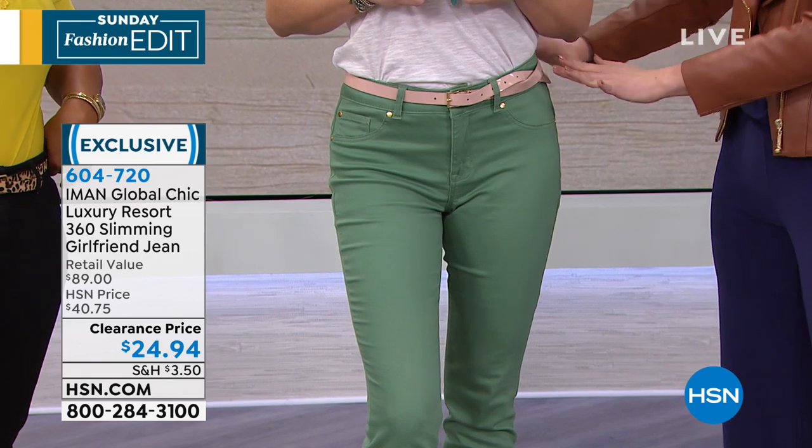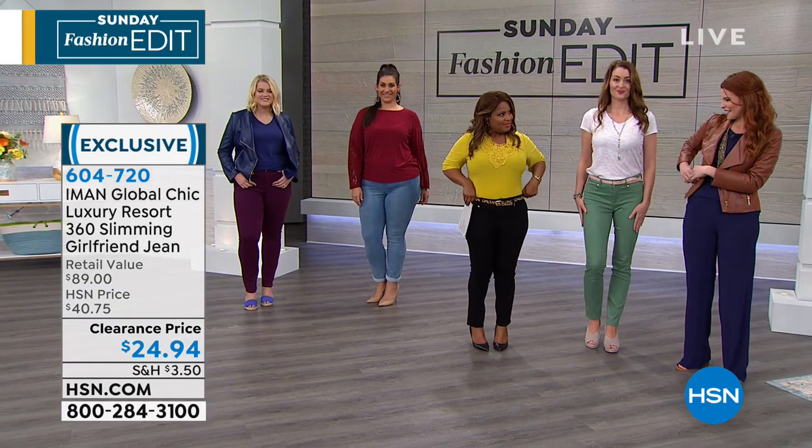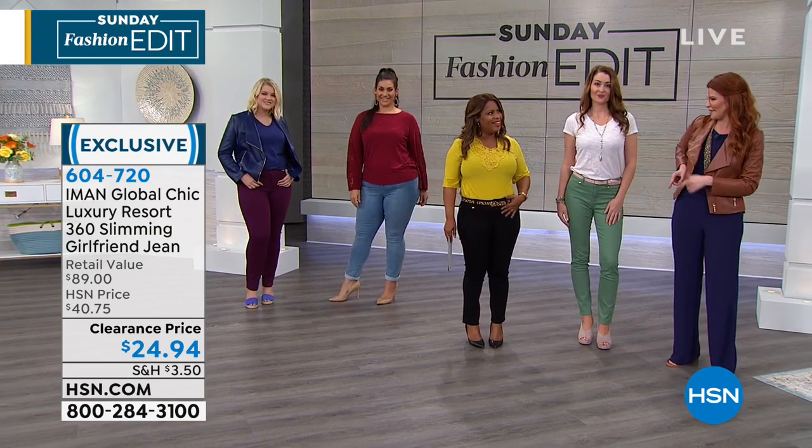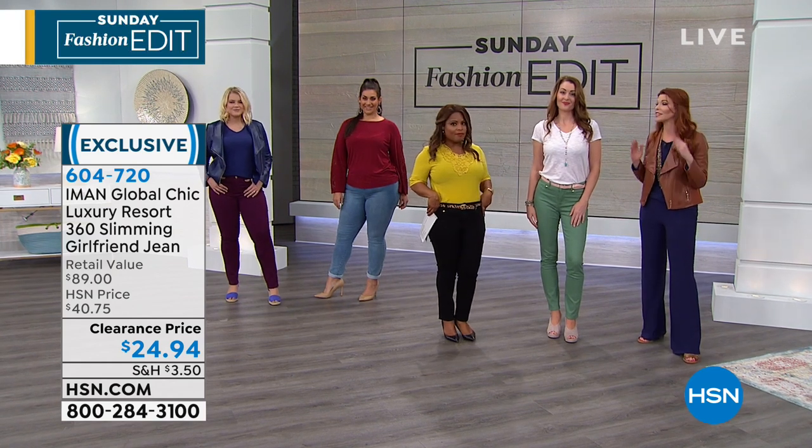So notice how perfectly her belt lays. Yes. Sometimes when you wear a belt, you get a pant that, as soon as you belt it, kind of billows out at the sides or pokes out in the back. This one doesn't because she's thought of all the tailoring tricks to give you the perfect bottoms.